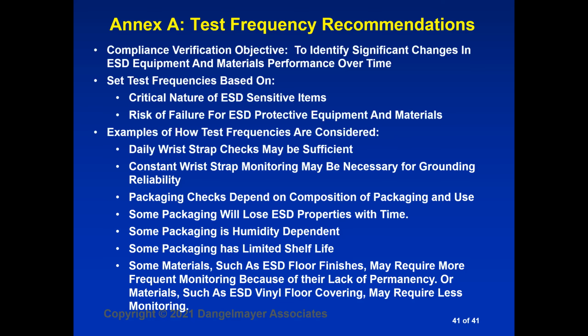Your ionizers will develop problems over time. Your work surface materials will not meet resistance measurements after a long period of time. Your wrist straps may fail over time. How often you test these things will be determined upon what your failure rates are and the critical nature of your ESD sensitive items. So here are some ideas about test frequencies.